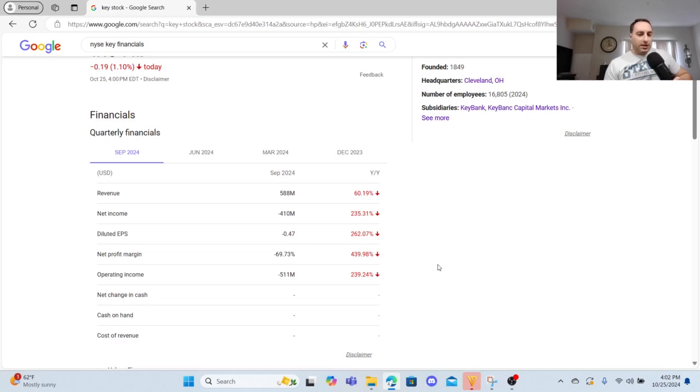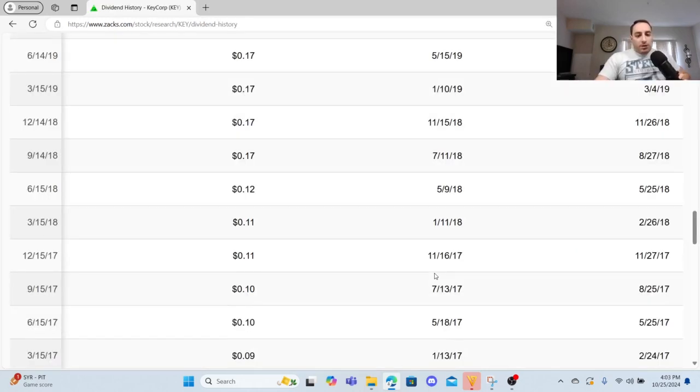Diluted earnings per share was negative 47. It was down 262.027%. Net profit margin was 679.73%. So that was way down 439.98. But I like this as a regional bank, and it has a lot of subsidiaries, and it's huge. Regionally, it's a big company. And I'm going to tell you, it has a lot of banks across the country. This is still a turn on, but this being down a little bit, and with the dividend growth, which I'll jump to, a little slow right now.